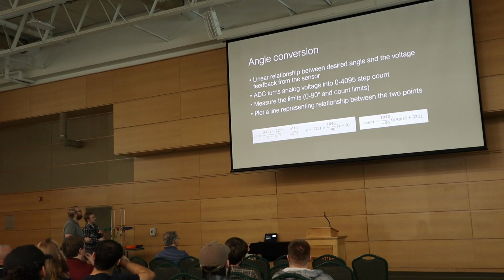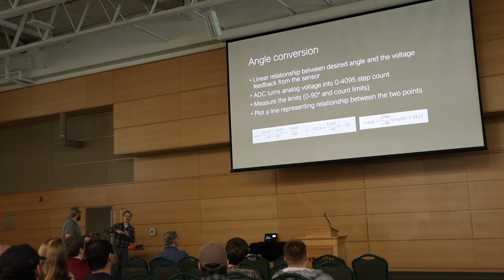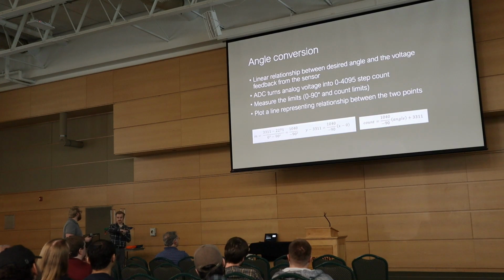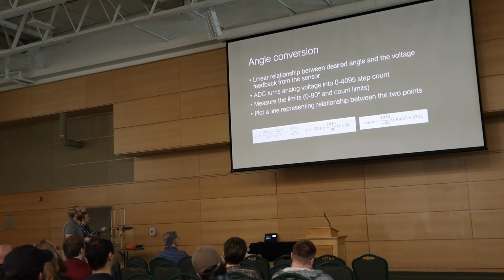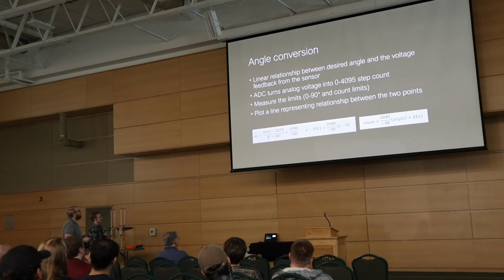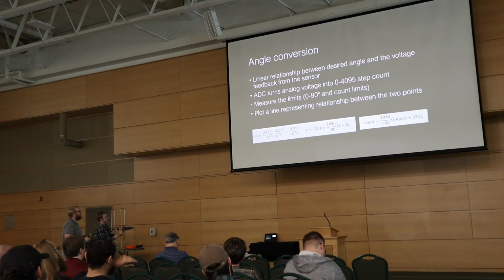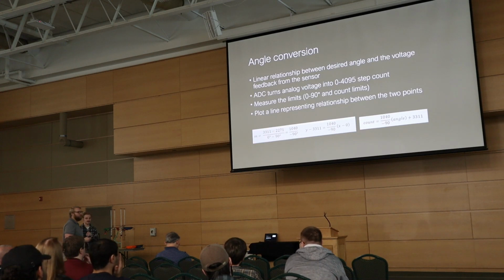So the sensor that we're using has a linear relationship between angle and the voltage. So we can very easily just take 2 points, draw a line between them, and make an equation. So that's what we did. We just use 2 points on there to get a slope, and then just use basic math to get a formula here, so we can convert from some angle that we want to achieve, convert that to a count, which is again from 0 to 4095. Now the software can easily handle that value.